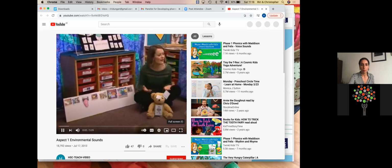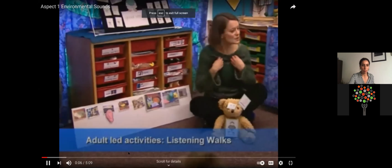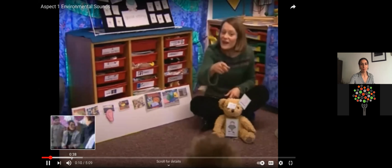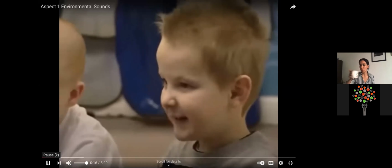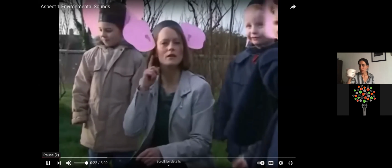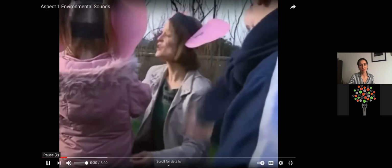And now we're going to go on a very special walk. Well done, Joshua. We're going to wear our ears, our big ears that we made yesterday. Listen. Was that a car? Yes, that's a bee. I heard that. You heard a... Bunny bee. You heard a bee?